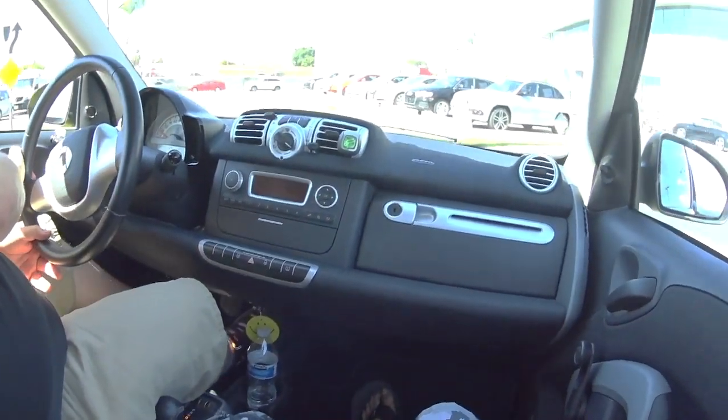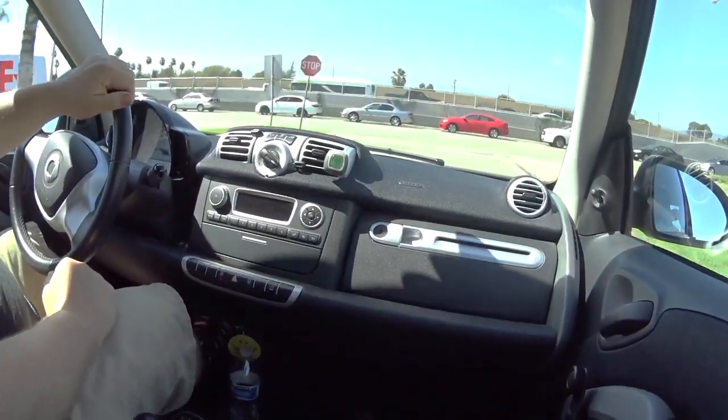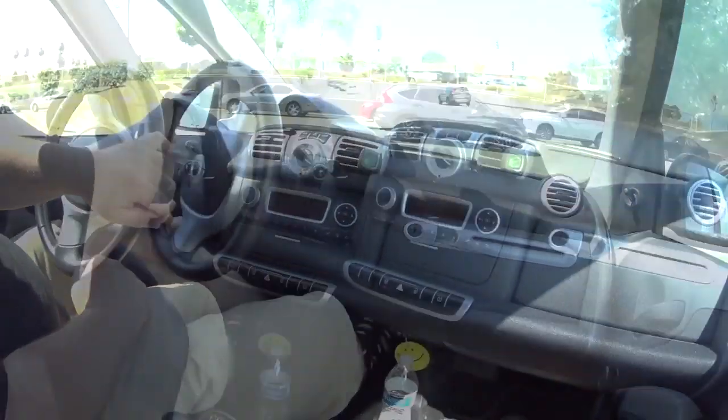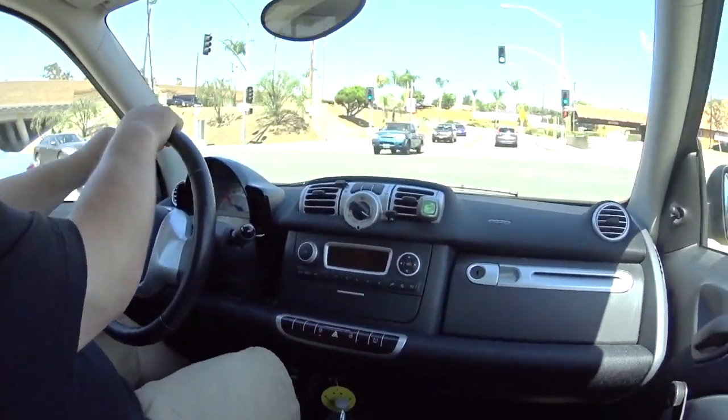Just started the car probably like 30 seconds ago, and it's starting to feel a little cool. So Brian, how many miles per gallon does this car get?